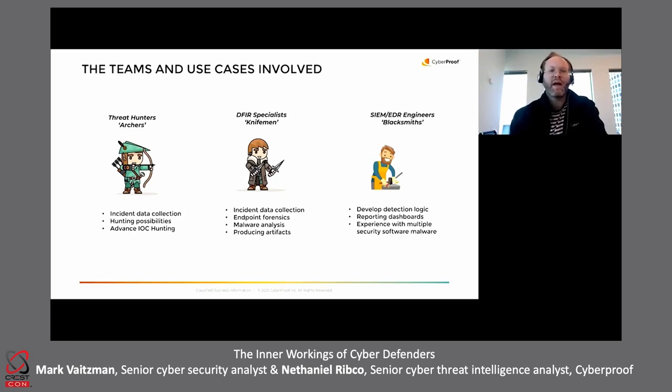Okay, and then we have the threat hunters, which are represented by the archer or a hunter.